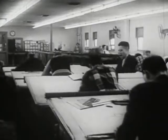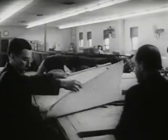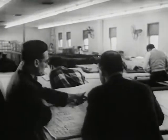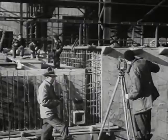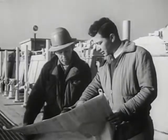It took more than 80,000 engineering drawings to guide the construction and installation work. But drawings alone were not enough. It took the continuous activity of a corps of engineers with skill and knowledge to supervise the transfer of concepts on paper into concrete and steel.